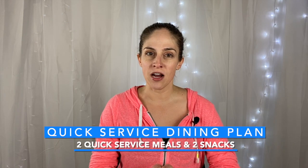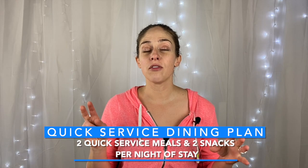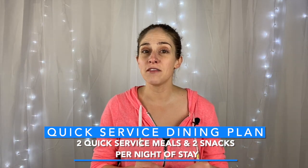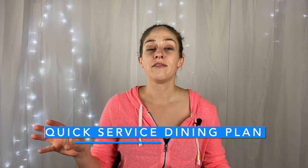So, starting with the quick service dining plan, each person ages 3 and up gets 2 quick service meals per night of stay. Now, this is very important. It's based on night of stay. All of the dining plans are based on night of stay, not the number of days you're visiting the parks. It has nothing to do with that. So if you're staying for 5 nights and you have the quick service dining plan, when you arrive, you're getting a total of 10 quick service meals because you have 2 per person per night of stay. You get them all at once in the beginning.